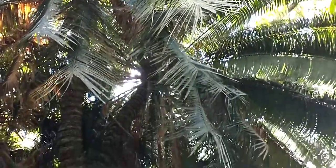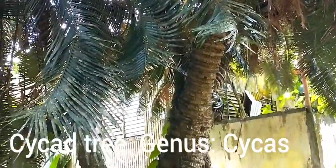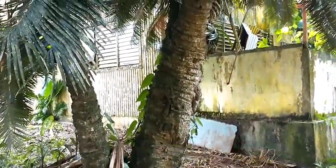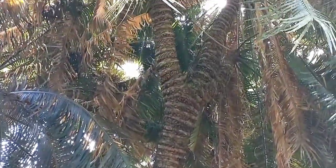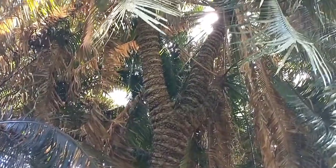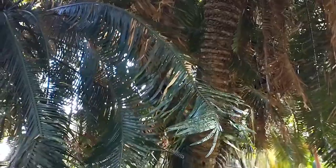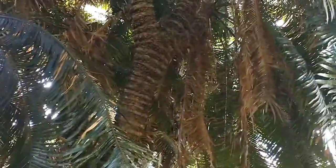This palm-like looking tree is no palm. This is a tree known as a cycad. This is Cycas, possibly circinalis, we're not certain. But one of the key giveaways that you're not looking at a palm is, well, have you ever seen a palm tree with branches? But the other thing that's a giveaway, and it's not visible at this time of year, is that this tree produces cones. The cones form at the very top of the tree, at the very apex of each trunk.